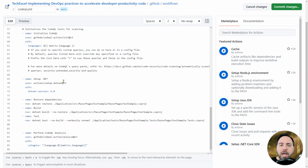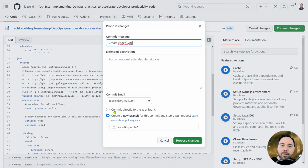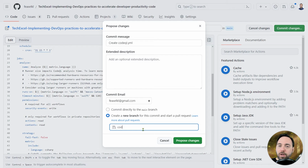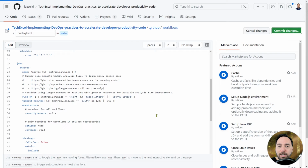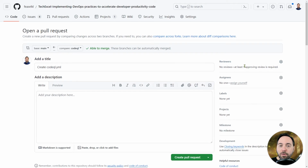At the end, we have a step to perform a CodeQL analysis. I'll commit the changes into a new branch, which I'll call CodeQL. Then I'll select Propose Changes to create the PR. Let's select the Create Pull Request button, and we'll see that I need at least one reviewer.